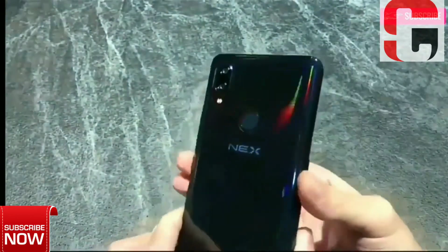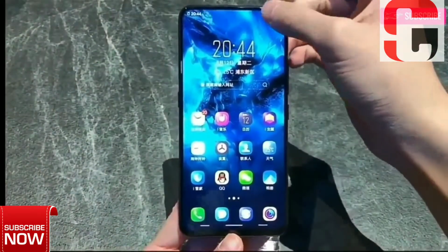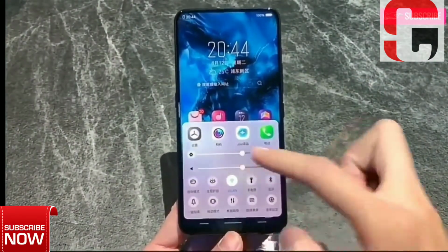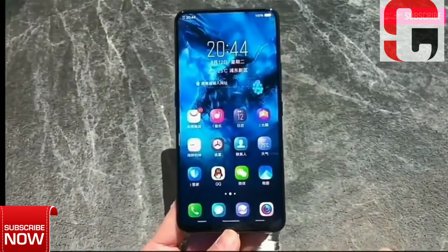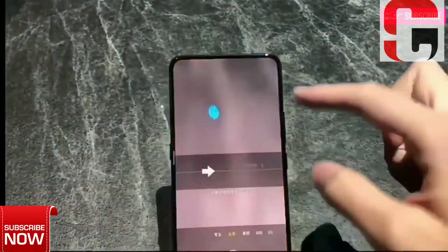In terms of performance, Vivo Nex A will be powered by the Snapdragon 710 SoC coupled with Adreno 616 GPU. In terms of memory, the Nex will offer 6GB RAM plus 128GB internal storage.